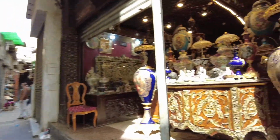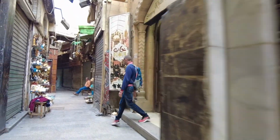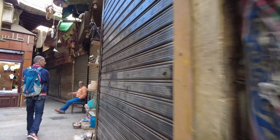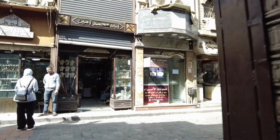Moving around the bazaar is not complicated, although it can be a bit overwhelming because of its narrow streets and not having any idea of where you are. You can let yourself go quietly, and the moment you want to leave, just start walking in one direction and you will be out of the bazaar.